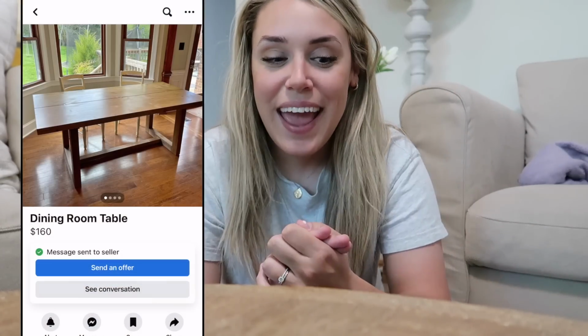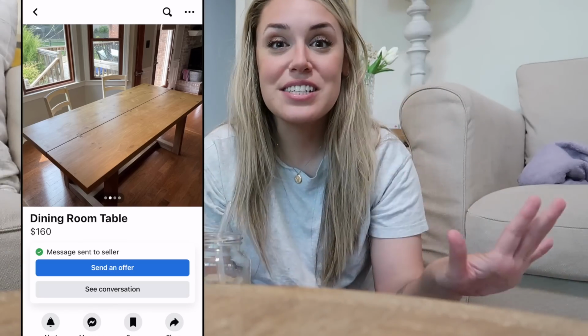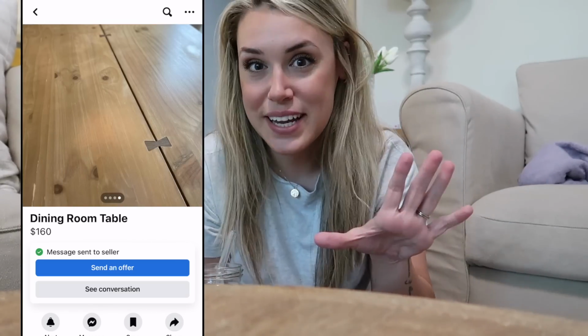So I have been scouring Facebook Marketplace. I found a table I loved, messaged the seller, got beat out by someone else, found another one I loved, messaged the seller, it was already pending. Then this past weekend, I found another one that I loved, and it was $160, which I felt was a great deal. So I messaged the seller and we got it. It's in the dining room right now. So what I'm gonna do is put it together, but I wanted to give you guys a little background of what I'm doing. So yeah, let's go put it together.